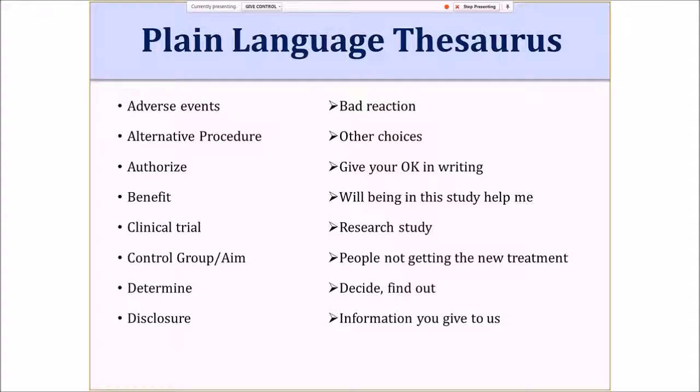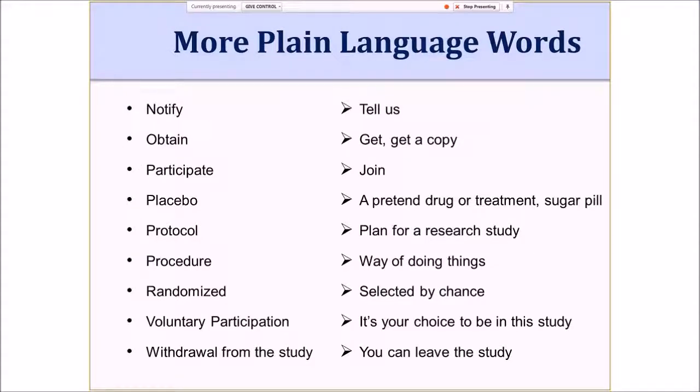Disclosure means that information you give us. We might notify you, we're going to tell you, or we're going to tell us. If you need to notify us, we use that term a lot. How do you obtain? That means to get, or to get a copy.